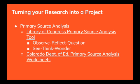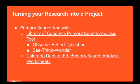So they're aligned to the standards, and they're built by a phenomenal collaboration of experienced museum educators, teachers, professors, all sorts of folks really trying to get in on how we present primary source analysis in the K-6 classroom.